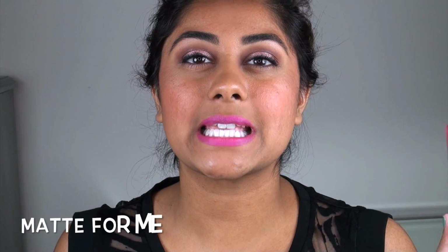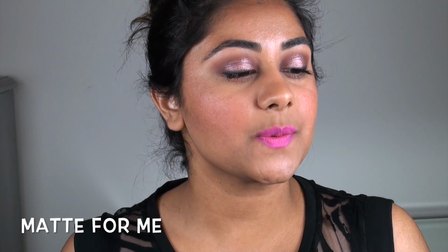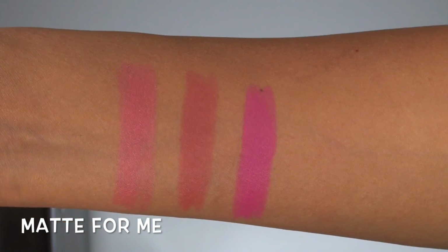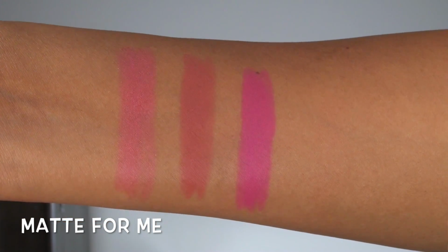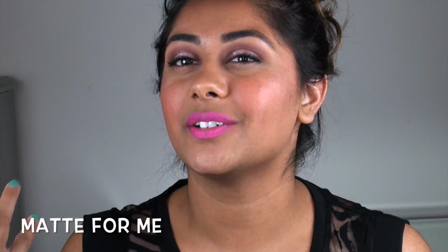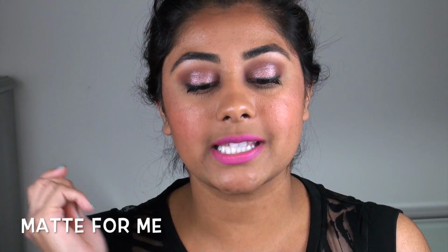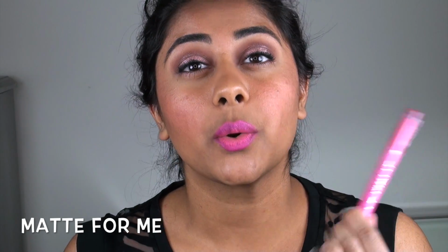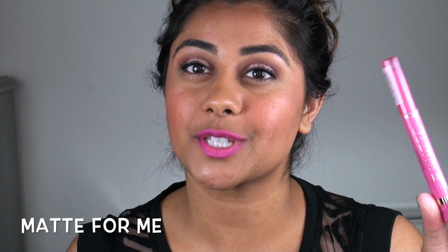This next shade on my lips is Matte For Me, and this one is a beautiful, bright, magenta, pinkish, like a hot pink with a little bit of purple in it, so it leans magenta. Very beautiful color. Definitely had to be built up in order to get full pigmentation, but I do really enjoy this color for the spring and summer.